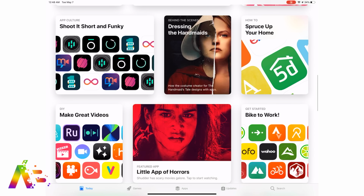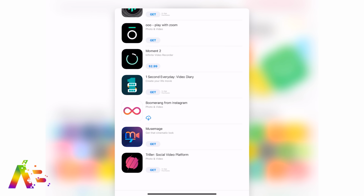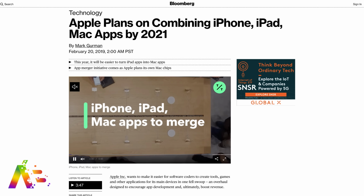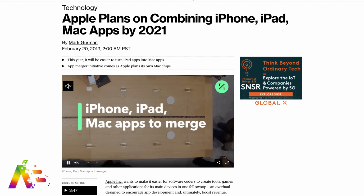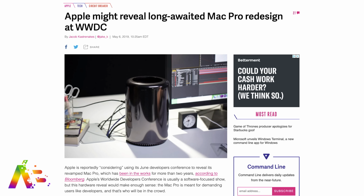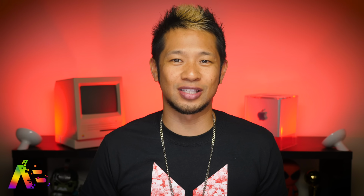We've talked about it here on this channel before, and the next goal immediately is for iPhone apps to run on the Mac by next year, with the ultimate goal for a single download from the App Store that can run on any iPhone, iPad, and any Mac. Now, we've seen hardware at WWDC in the past, and we may finally get a first look at the new modular Mac Pro that Apple's been working on the past couple of years. This would be really the event to do it at.